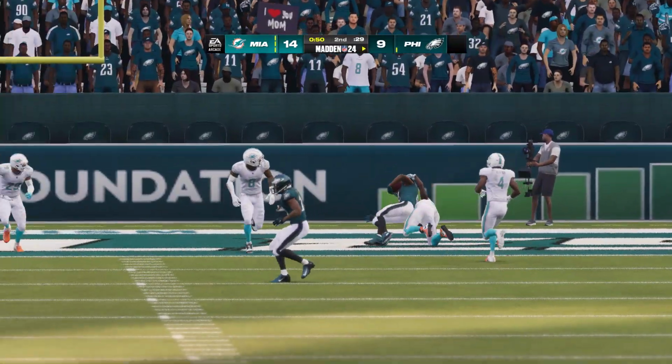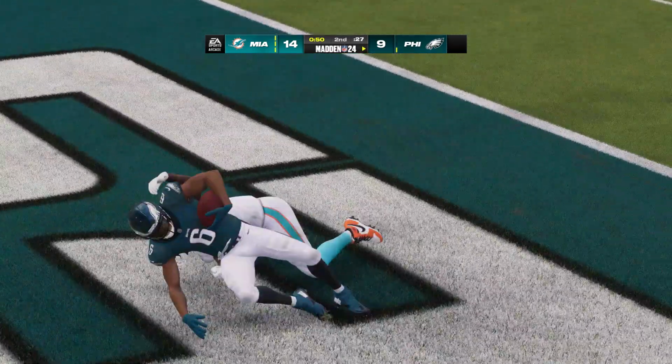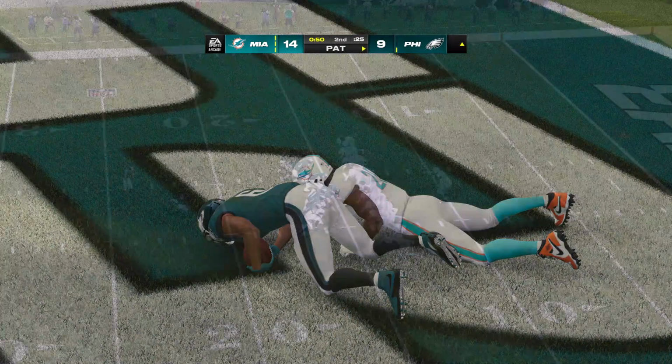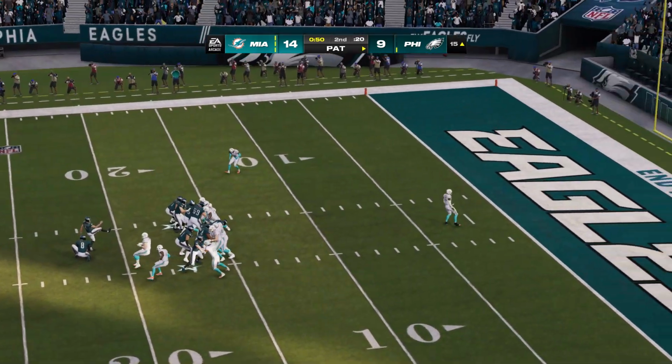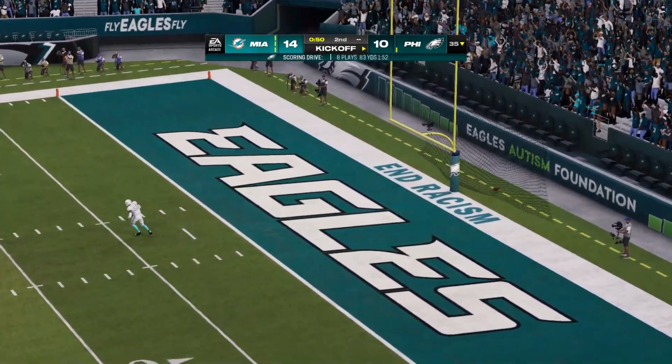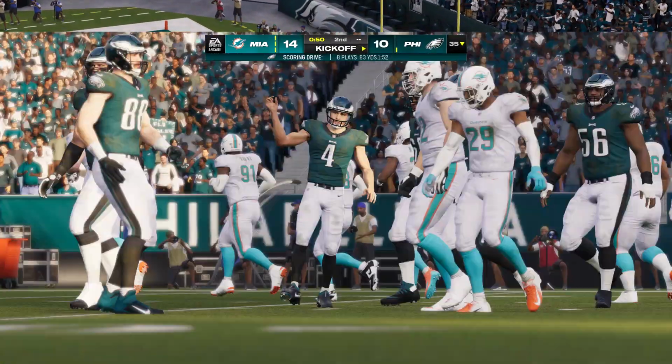And the Eagles get a late score here in the final minute of the first half. On for the extra point, Jake Elliott. And he's got it. That cuts the lead. It's now 14-10.